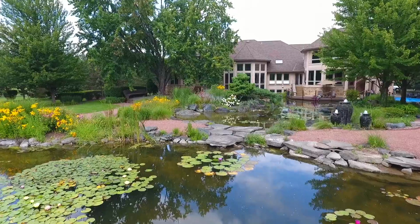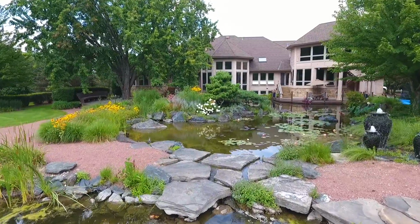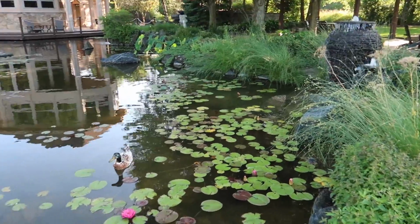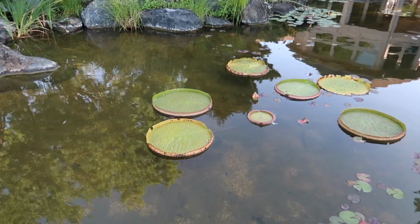Do you blame me? These 2 ponds are actually connected. I just have a little stream that connects the 2 of them. Once again, love the reflections. So this is a really cool plant. I don't always get them every year.